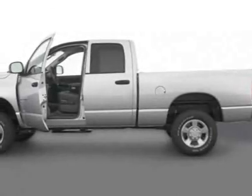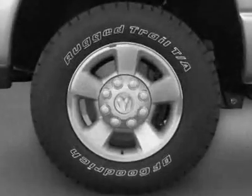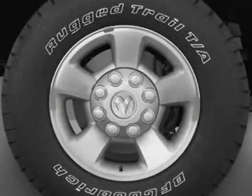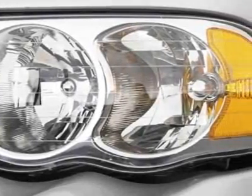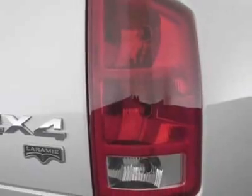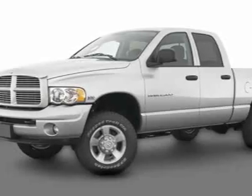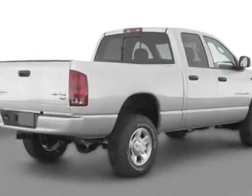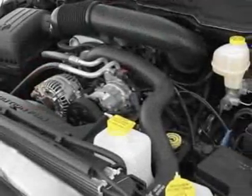Look at this 2004 Dodge Ram 2500. Carfax has certified this Ram 2500 as having one owner. This Ram 2500 has just under 100,000 miles. This Ram 2500 boasts a 5.9-liter inline-six engine, and has a 4-speed automatic transmission. Another great feature is that this vehicle uses diesel.